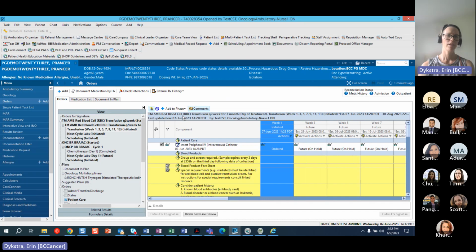Okay. With that demonstration, everyone who needs to support nurses in MDC with a transfusion feels okay about it? That was very thorough, Erin. Thank you very much. Like I say, I tried to focus on the variances between Vancouver and Prince George, but did want to give just a little taste of what it does look like when they are administering the blood.